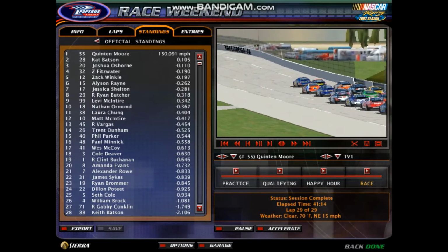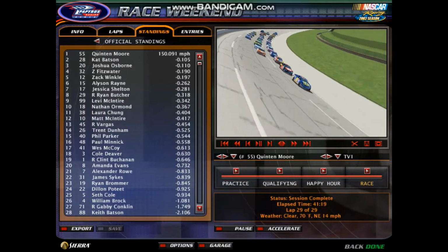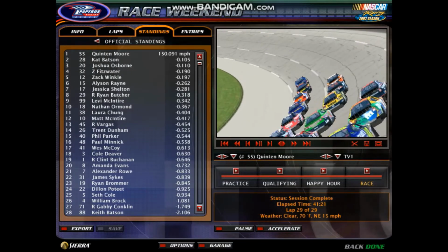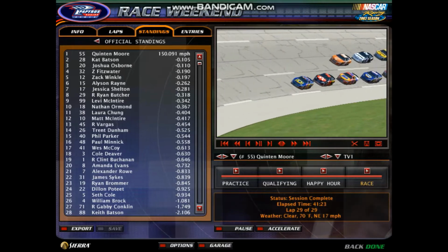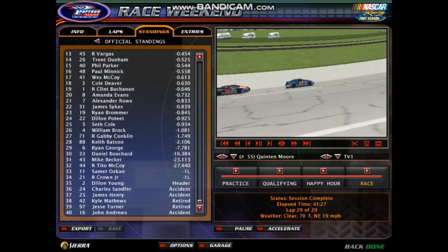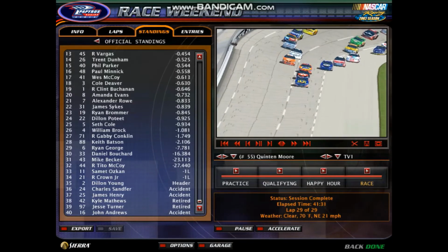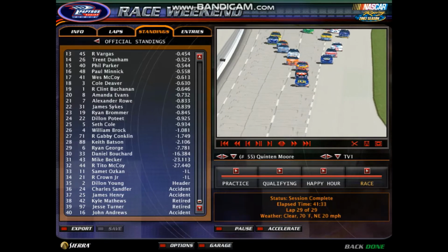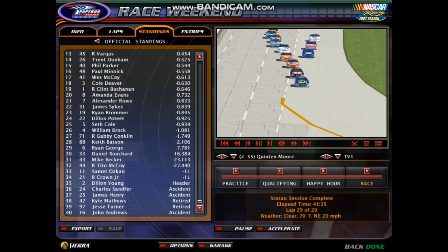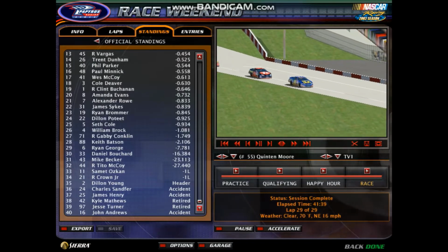8th will go to Ryan Butcher. 9th, Levi McIntyre. Nathan Orman finishes 10th. Then Laura Chung, Matt McIntyre, Christian Vargas, Trent Dunham 14th. 15th, Phil Parker. Paul Minnick, Wes McCoy, Cole Deaver, Clint Buchanan, Amanda Evans, the top 20. Then Alexander Rowe, James Sykes, Ryan Brommer, Dylan Poteet, Seth Cole, William Brock, Gabby Conklin, Keith Batson, Ryan George, and Dana Bouchard, the top 30.